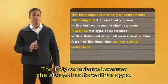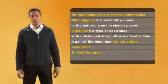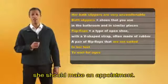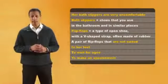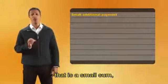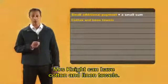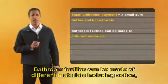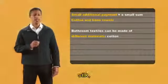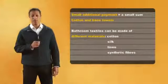The lady complains because she always has to wait for ages. Chloe says that if she wants to avoid waiting, she should make an appointment. With a small additional payment, that is, a small sum, Mrs. Knight can have cotton and linen towels. Bathroom textiles can be made of different materials, including cotton, silk, linen, and synthetic fibers.